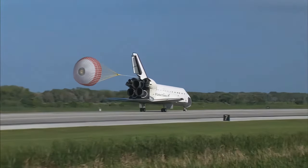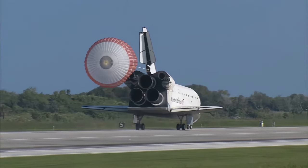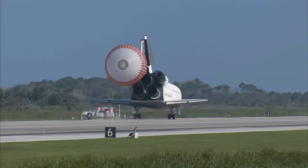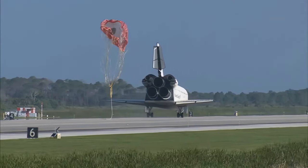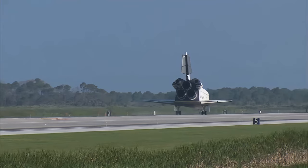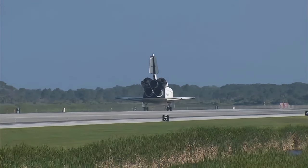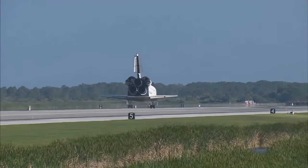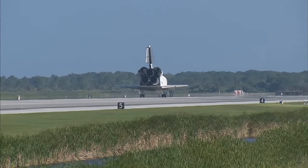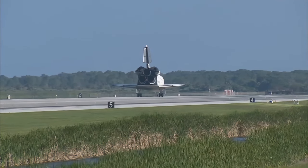25 years, 32 flights, and more than 120 million miles traveled. The legacy of Atlantis now in the history books. Atlantis, we have wheel stop.